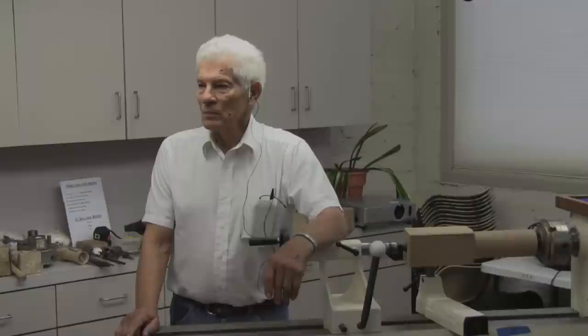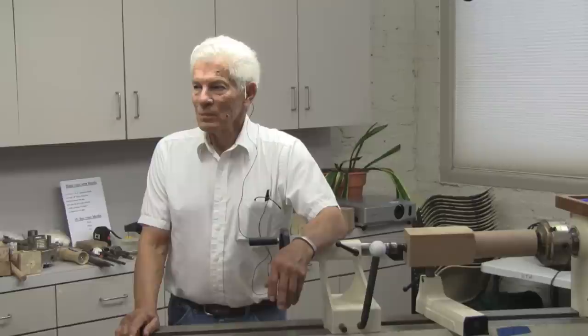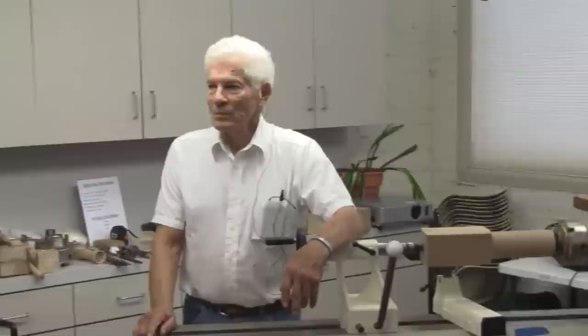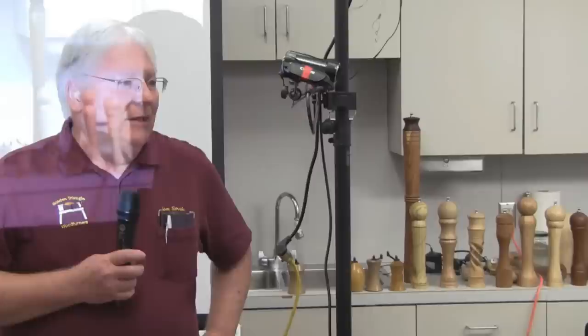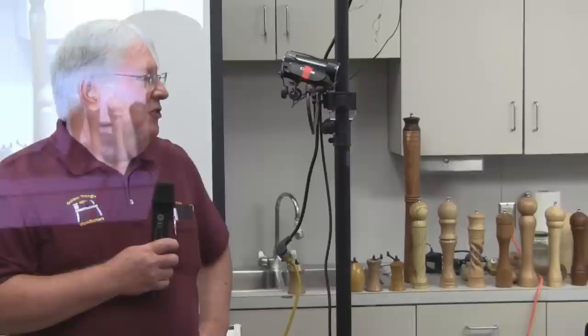And Jimmy had some interesting things that were associated with how he turns pepper mills. And so I'd ask him to come over and show us all of his techniques. I was impressed when he said that everything is done on the lathe. He turns it, he finishes it, he sands it. Everything's done. He takes it apart and then puts the pieces together, and it's done.